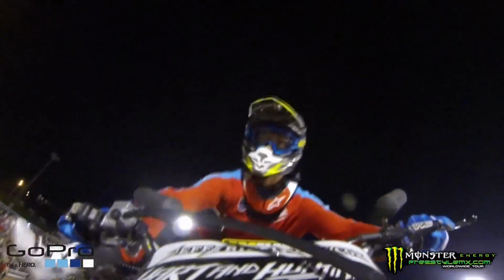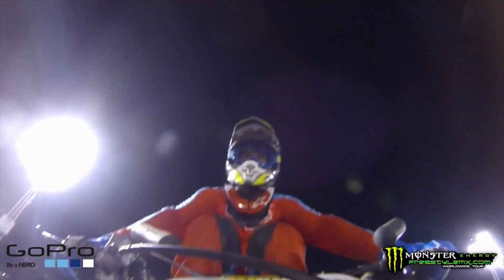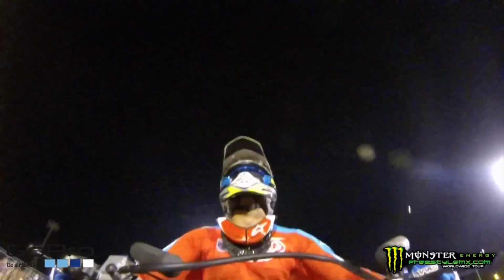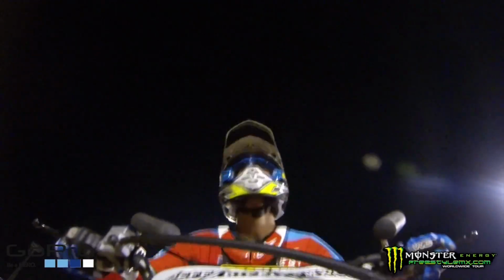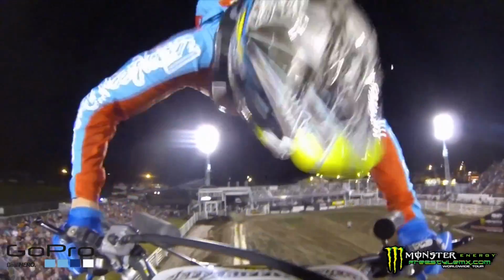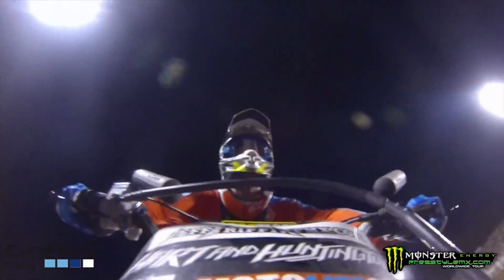As we go to our GoPro cam, great view on the front fender of Jeff Griffin's motorcycle. There's that Shaolin bar hop that we saw earlier. And now he brings it around. Great view on this backflip, spots the landing perfect, and gets both wheels back on the ground in time, and comes right back with that Kiss of Death.